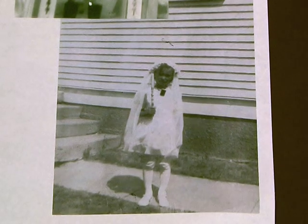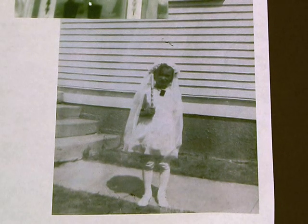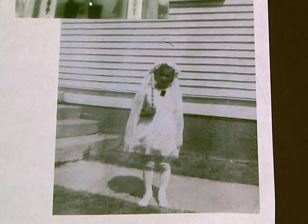And you see that little black scapular, we got black scapulars, which was a picture of the saints, a religious article at that time. Is that something you received at your first communion? Right, it was part of the ceremony. So everybody received their own? Right.